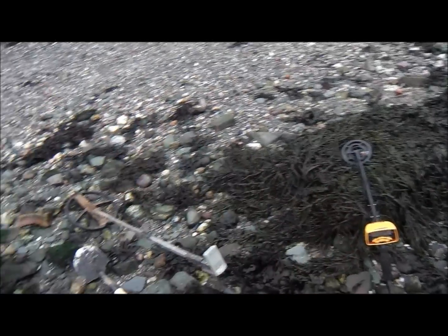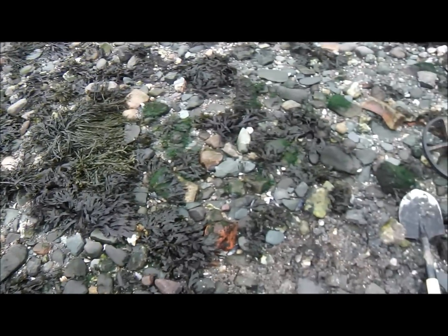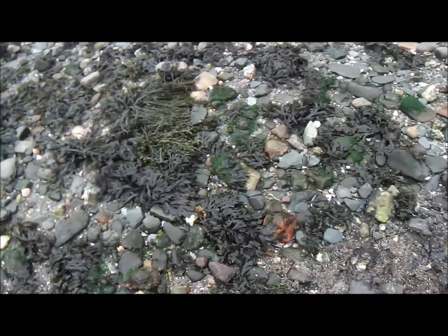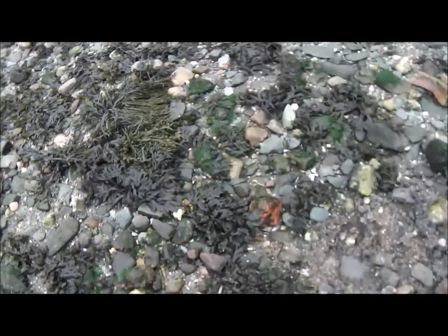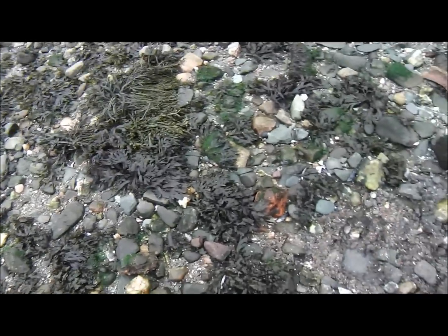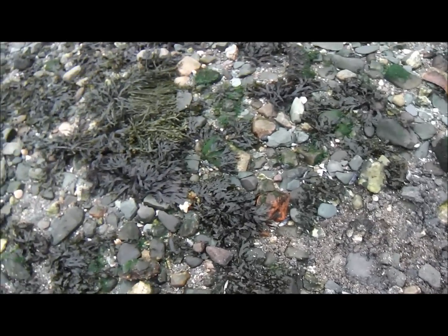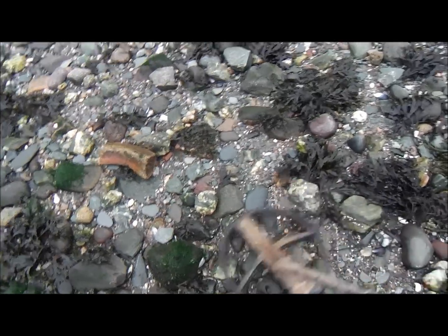Deus did well picking it up, 2-3 inches. Garrett missed it. I mean, say no more. The Deus reigns supreme on the beach. I just don't get how the guys down south don't find anything. The only thing I can think of is the beaches have been hammered, because most of the west coast of Scotland beaches are absolutely loaded with coins and relics. Absolutely loaded.